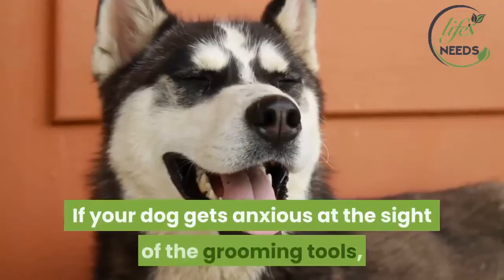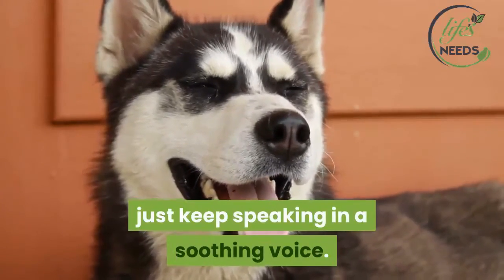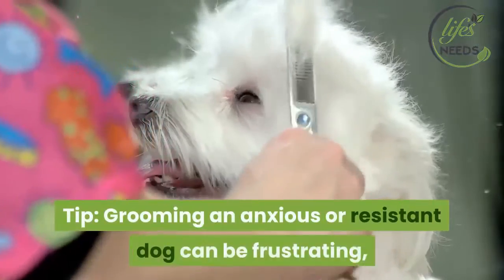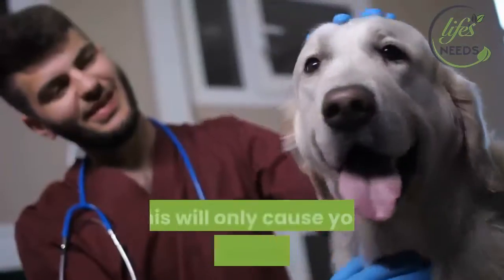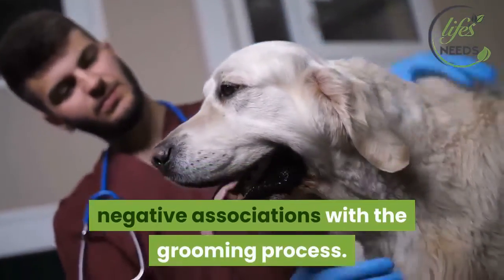If your dog gets anxious at the sight of the grooming tools, just keep speaking in a soothing voice. Avoid making any sudden movements and never lunge at your dog to grab it. Tip: grooming an anxious or resistant dog can be frustrating, but avoid scolding your pet or raising your voice. This will only cause your dog to create more negative associations with the grooming process.